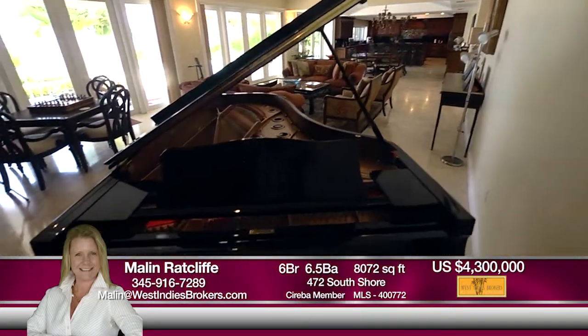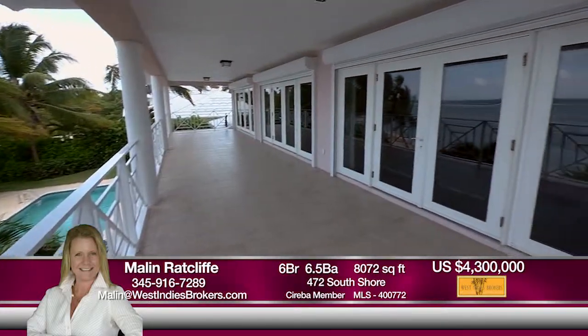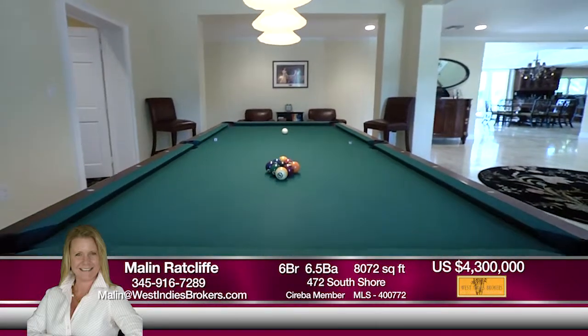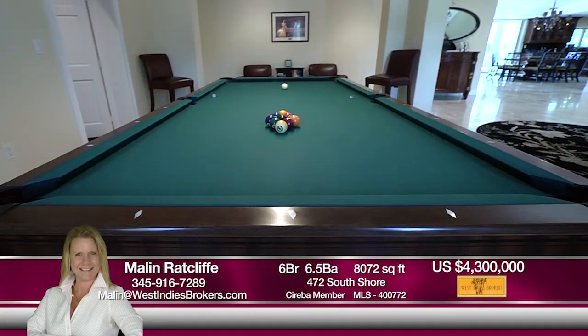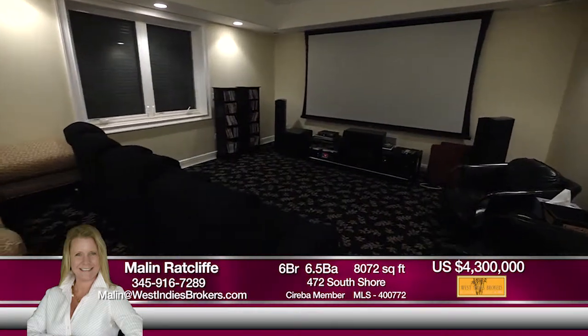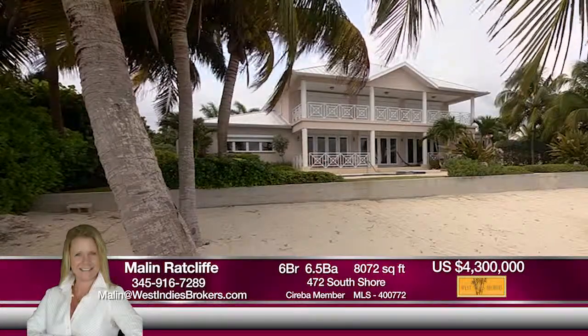The grand piano is just astounding and a great entertaining feature. This great-sized family residence has a veranda which covers the entire width of the house. The expansive residence includes a large game area with a pool table for your personal enjoyment. You'll love the private movie theater dedicated space offering great entertainment options. There's even a personal space for your own live-in helper.